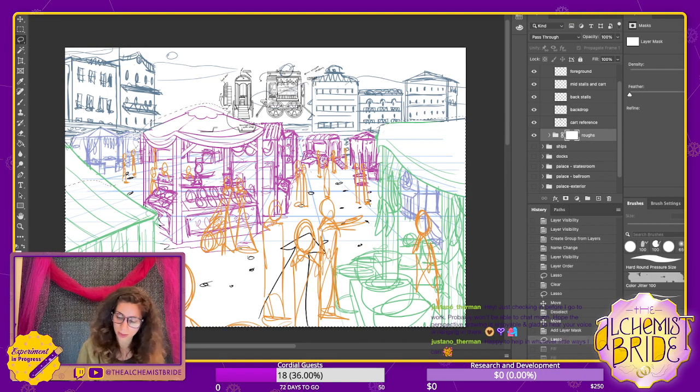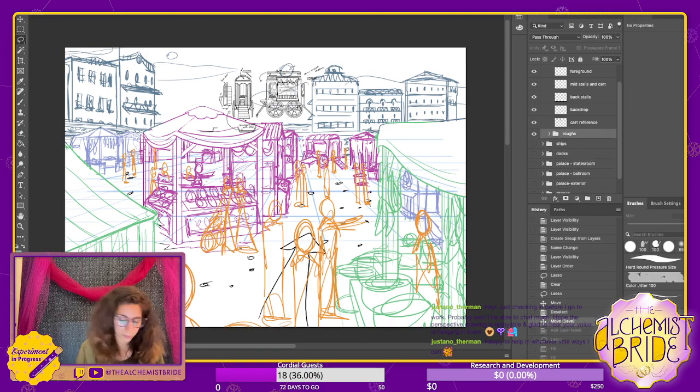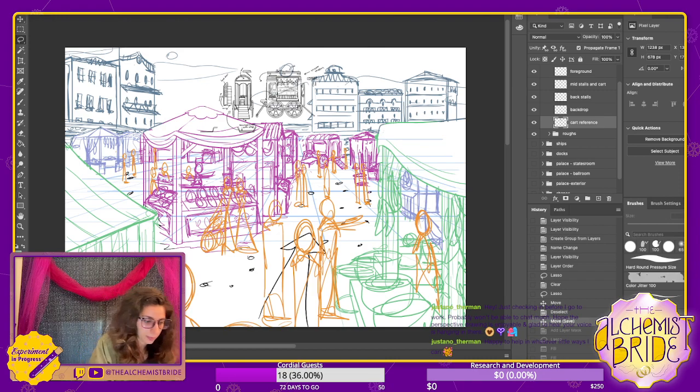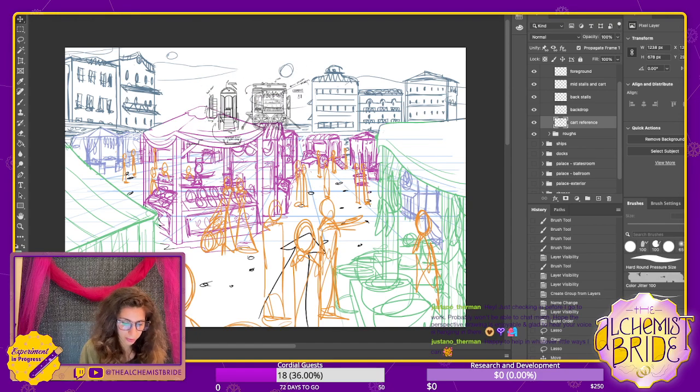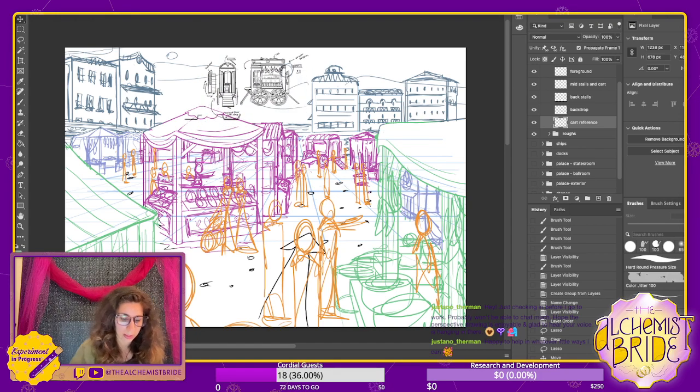I'll just put it in there as a cart next to it. I just need to be able to reference it. I might not even need it on screen really. In fact, I might put it on screen up here so that you can see the cart separately.